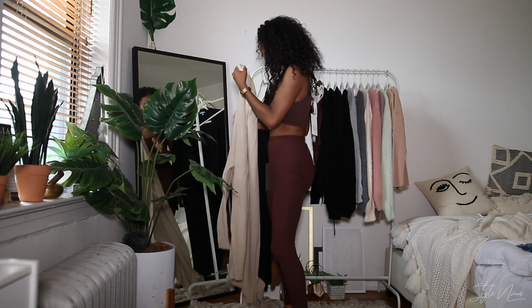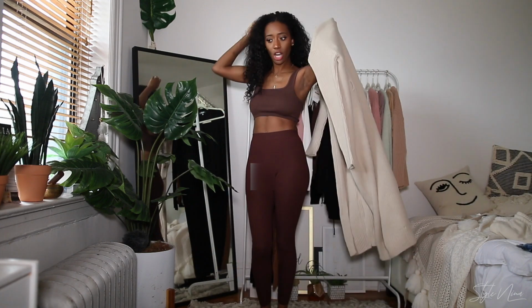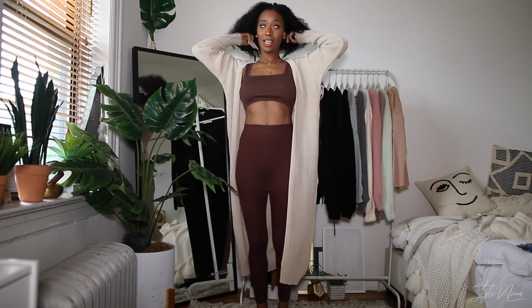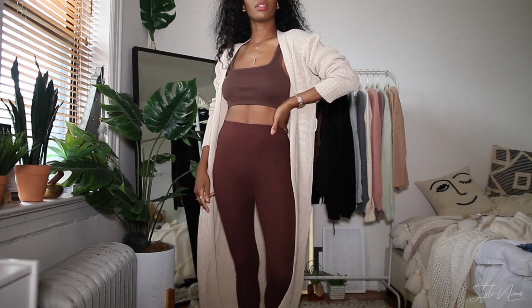I can wear it with a denim jacket, dressed down with some sneakers. Perfect. I can also wear it with a longline cardigan. This is why I got these, because I'm telling you right now, these things go with everything. So I figured I can do one of these numbers.